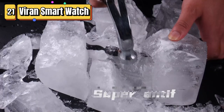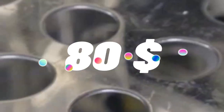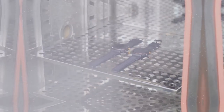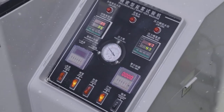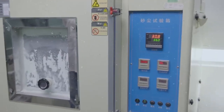Top 21 is a rugged and waterproof smartwatch designed for men. It offers features such as Bluetooth call capability, a 1.39 inch HD display, and fitness tracking with over 100 sport modes. It is compatible with Android and iOS phones, making it a versatile choice for an active lifestyle.